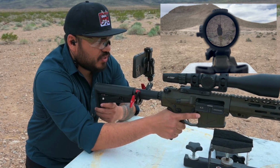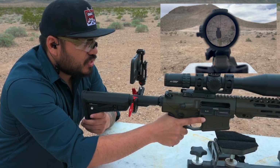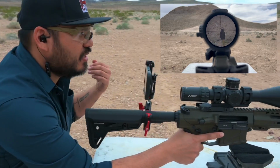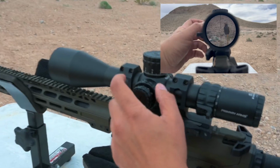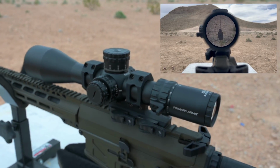I got the target in focus, I have my reticle in focus, and then one thing I did notice too, I need to come over here and set my parallax. So come behind me, Gil, over here, and zoom in right here on the actual scope itself. You guys see the side parallax? Back up a little bit so it's in focus.